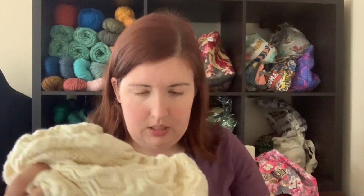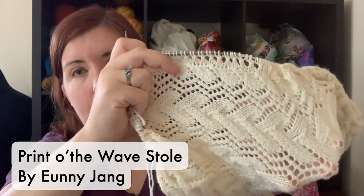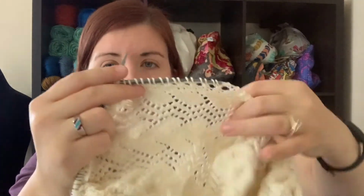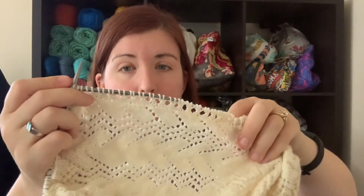And my next oldest WIP is Print of the Wave by, I want to say, Unijang. And this I distinctly remember starting because I started this while I was dating the guy who is now my husband, and he was away in training. I remember working on this while sitting in his mom's backyard.